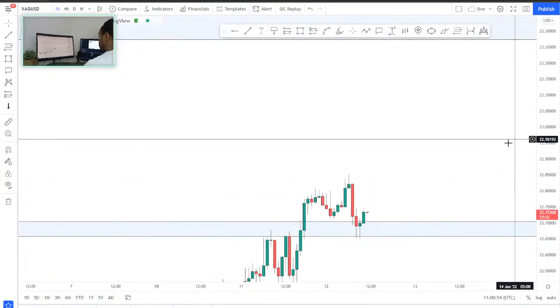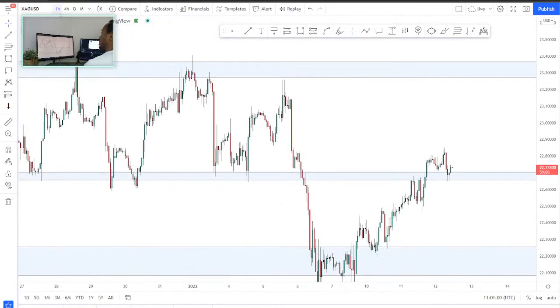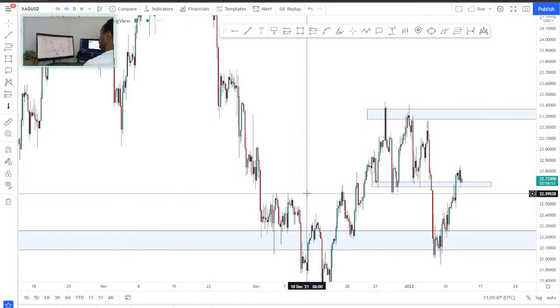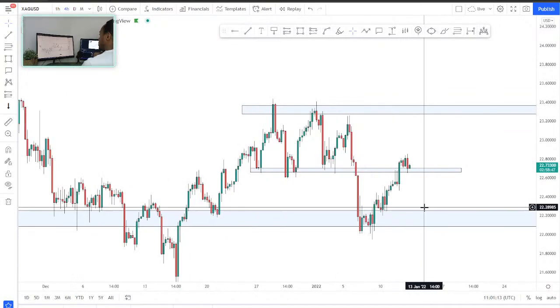See how it's reacting with the hourly. Not the best price action, but it is showing signs of holding. So for me, silver is looking good to go long actually. And if I push into 23.3, 23.4 would be the next logical place I'd expect price to go. So yeah, I do agree with you. Silver is looking bullish here.